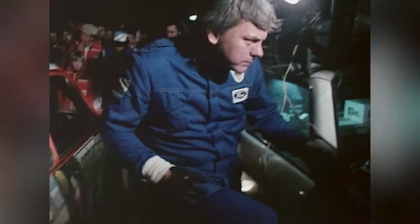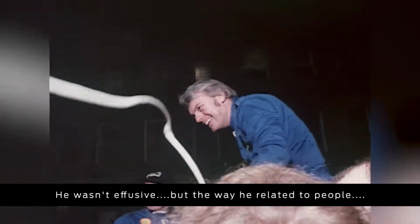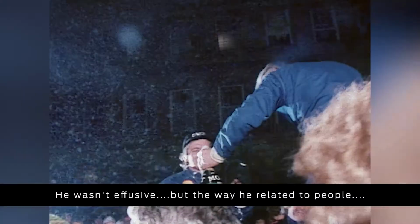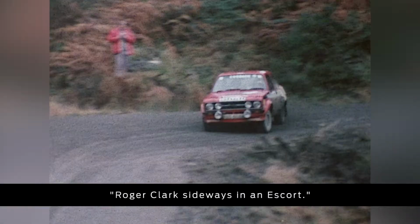Arguably one of the greatest, if not the greatest, British rally driver ever. He was the master of the Escort. He was a great person to know, very buoyant, good fun, very hard driver, and not a man to be crossed. He wasn't effusive, but the way he related to people. I was at a motor club function not long ago and said, how would you describe the spirit of rallying? Roger Clark sideways in an Escort.